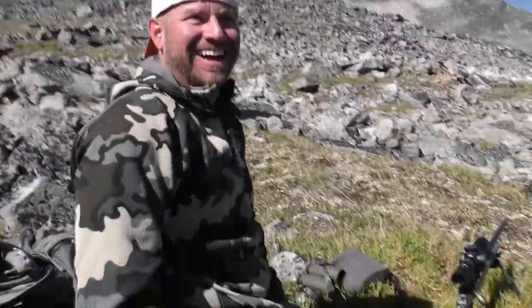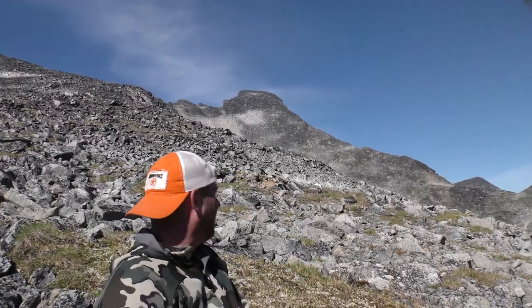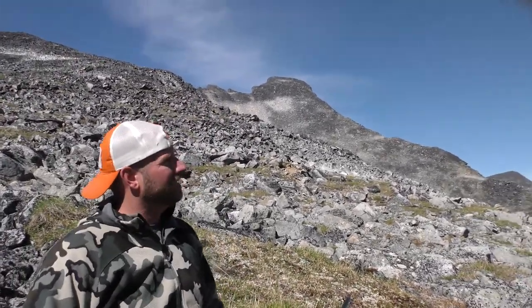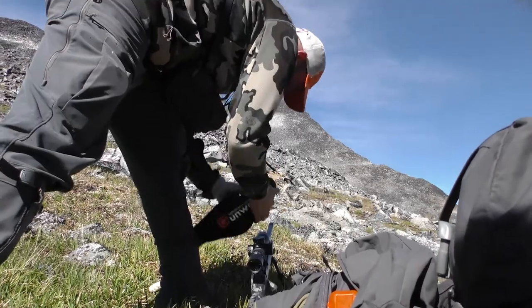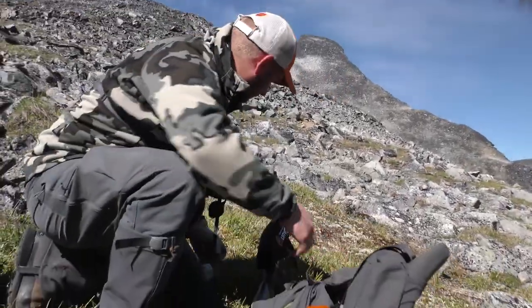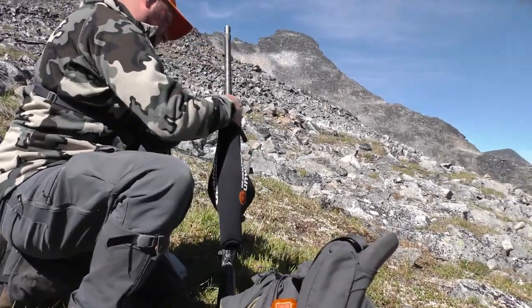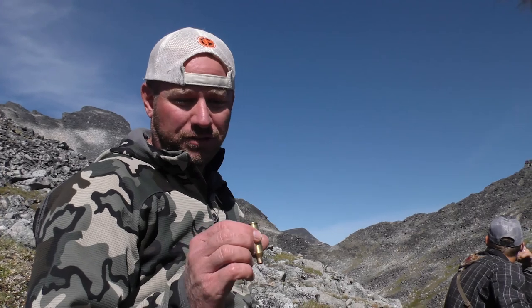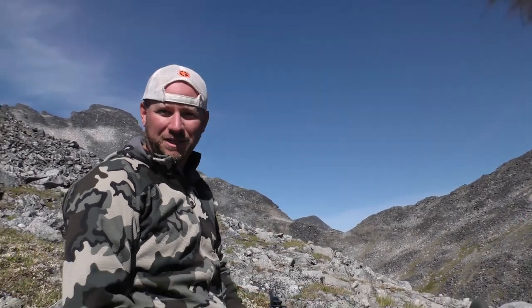That's the awesomest thing I've ever seen. 675, had a little wind. He stopped, kind of gave us that Hollywood. Held about a minute of wind, 6.5, 7 inches. Kind of gave us that nice pose. Just right up in the front of his chest. The way he acted looked like a little low, but I think he's right there in the heart. Right in the heart. 6.5 PRC. First time I've been shooting it on a hunt, so 147 grain bullet. Looks like it's plenty for mountain goat.